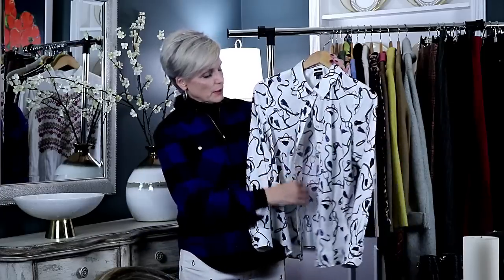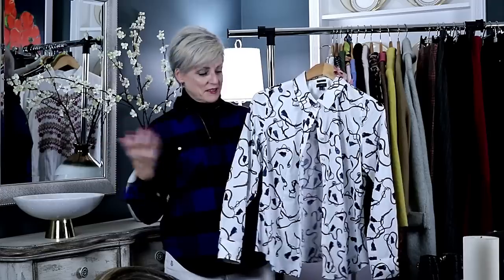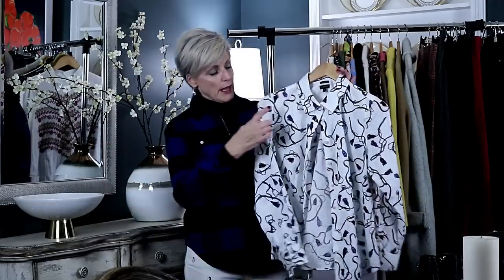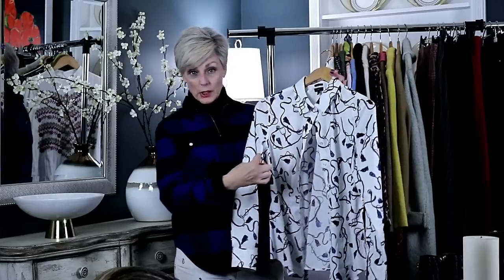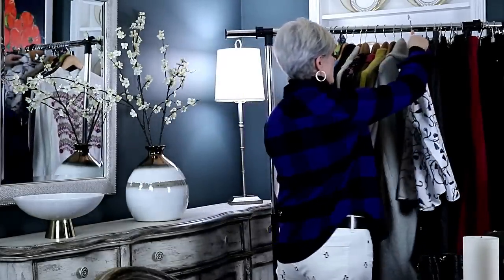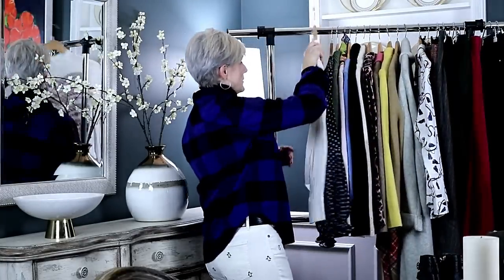So this is a button down. I love button downs. It's a very classic look. It's very preppy. I tend to really like preppy looks as well. But this is a fun equestrian print. And again, just a beautiful muted color palette that will go with a lot of different items in my closet. This was very fun and kind of flirty.